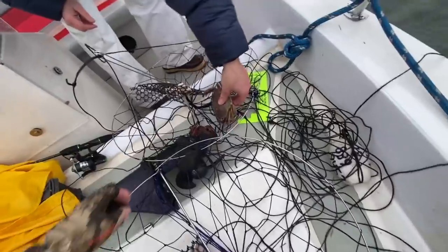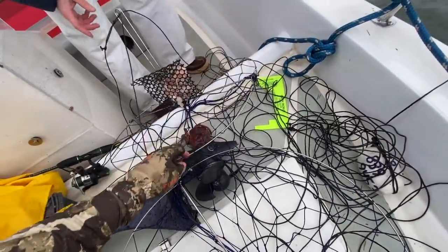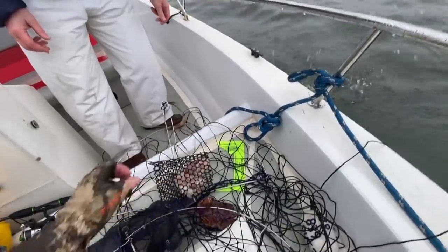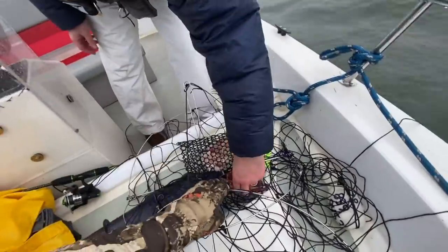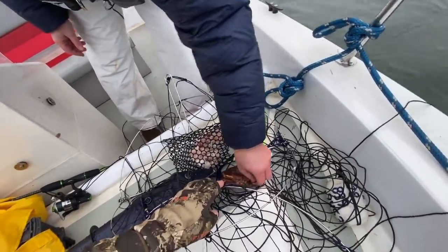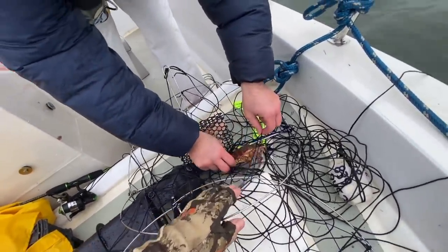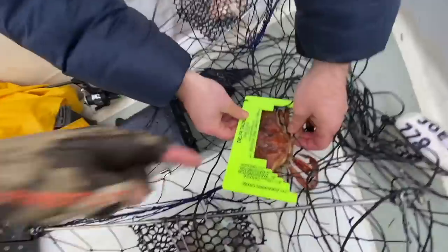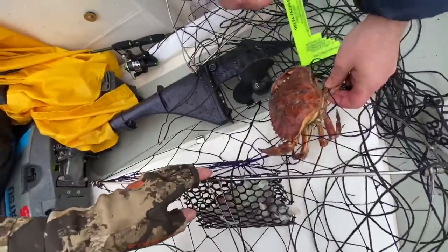And then we got another Dungeness here. Yeah. Also too small, also male. Male, too small. This might be a female, this red rock crab. Yeah, let's see. No, it's a male. It's crazy though, lots of males, hey? Yep. He's definitely bigger. That's a red rock there. Oh yeah, super big.